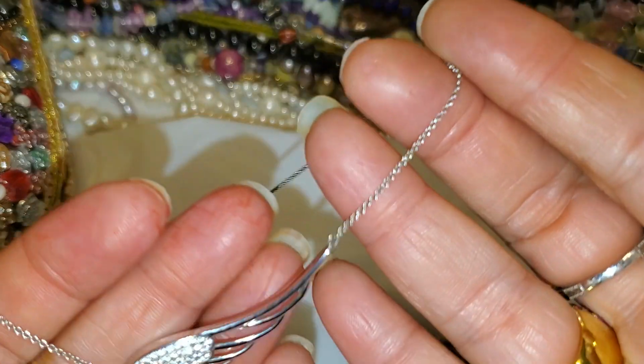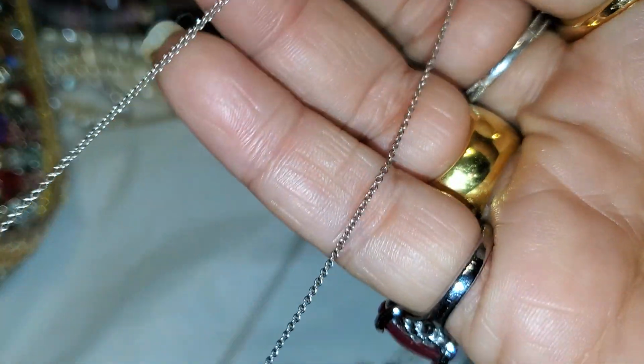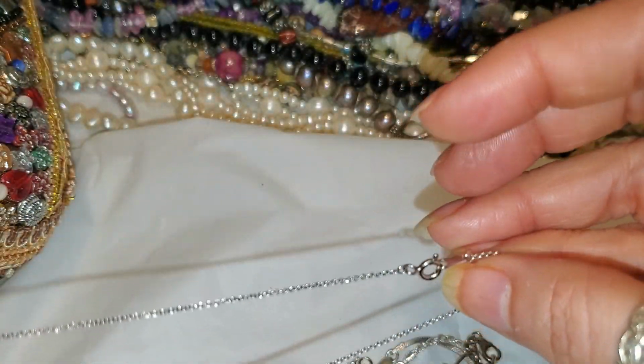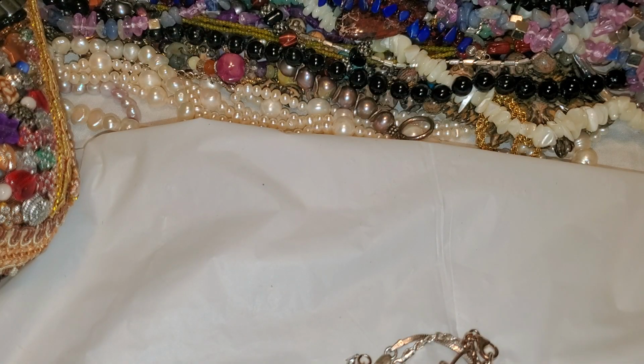Okay, and then this is beautiful. It's a little wing, I think. It's a 925 little dainty necklace. Very pretty. Very beautiful. Very, very beautiful.